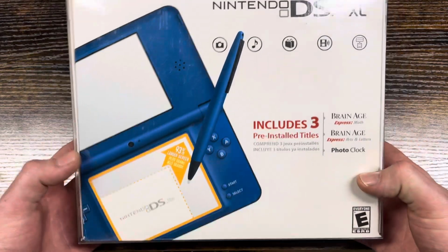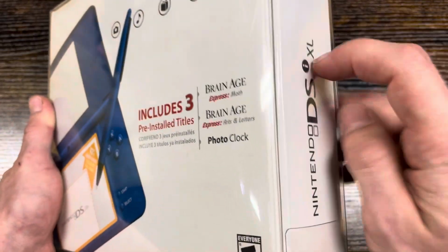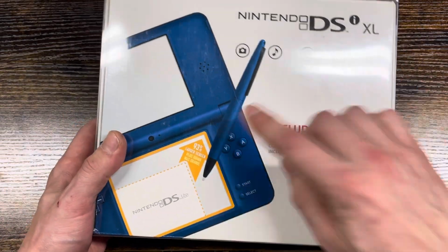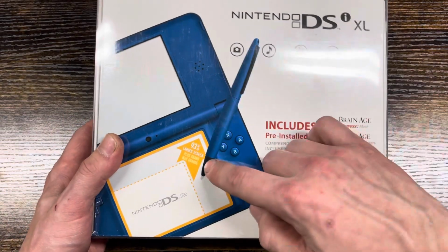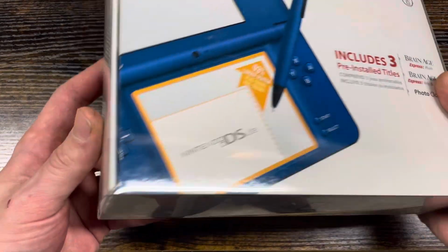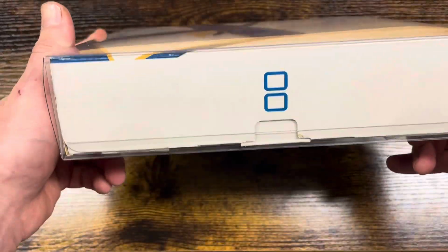So this is the box. The console's not in here. I actually have it in a poly box because of how collectible this console is, so I'm not going to take it out of here. All the contents are included though, including a big pen size stylus in addition to the stylus that was already in the console, which made it accommodate larger hands much better.